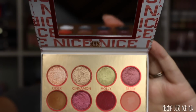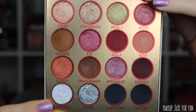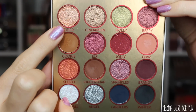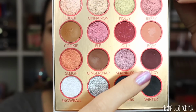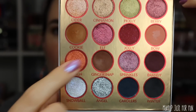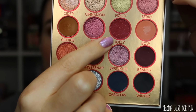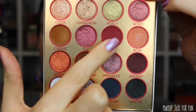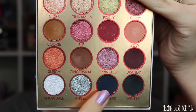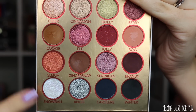When you open up here, the Nice palette does have a mirror inside, and then all 16 shades are laid out in 4 rows of 4. All the shade names are inside next to the pans. So just a reminder, the shadows with the pigment warning are Brandy, Slay, and Jolly. And when I was swatching, I did get a decent amount of staining with Jolly, but that was the only one that really stained my skin, this red Jolly. We have 6 true matte shades in here, 1 matte with glitter, that's Jolly, and then the rest are shimmers.